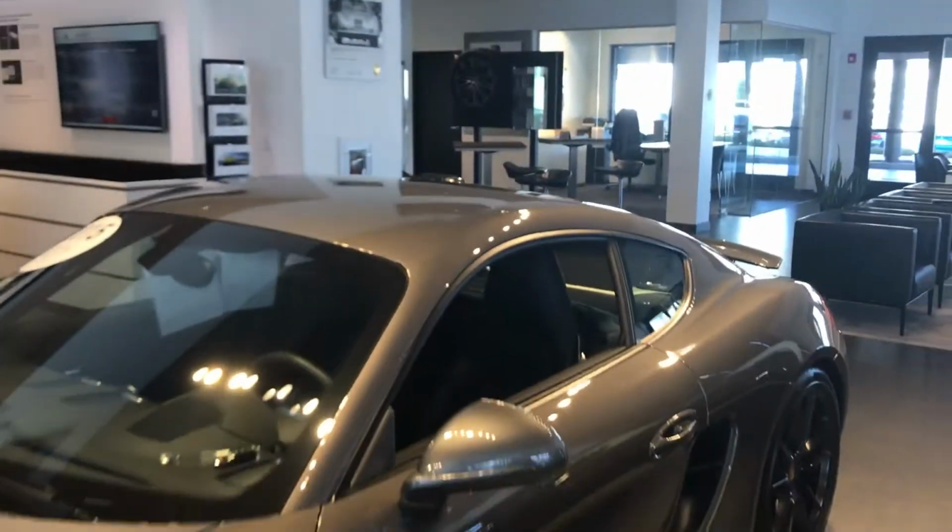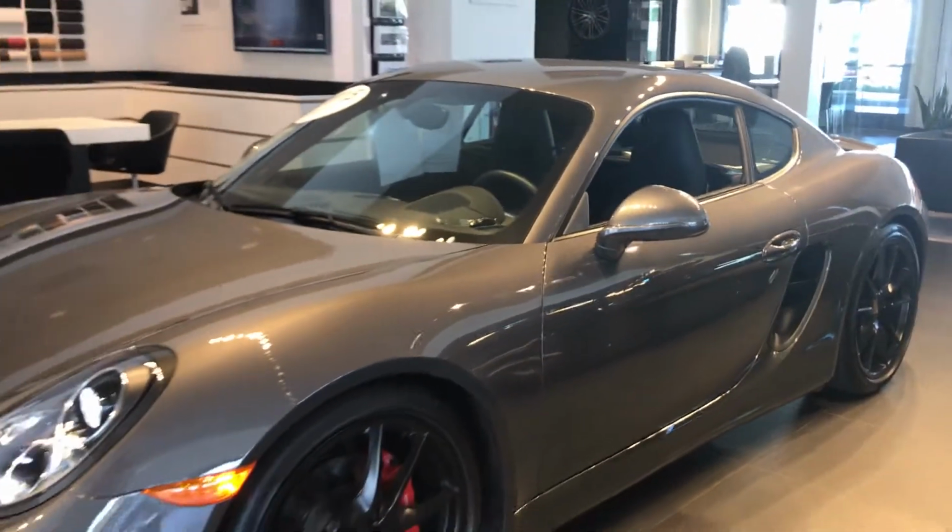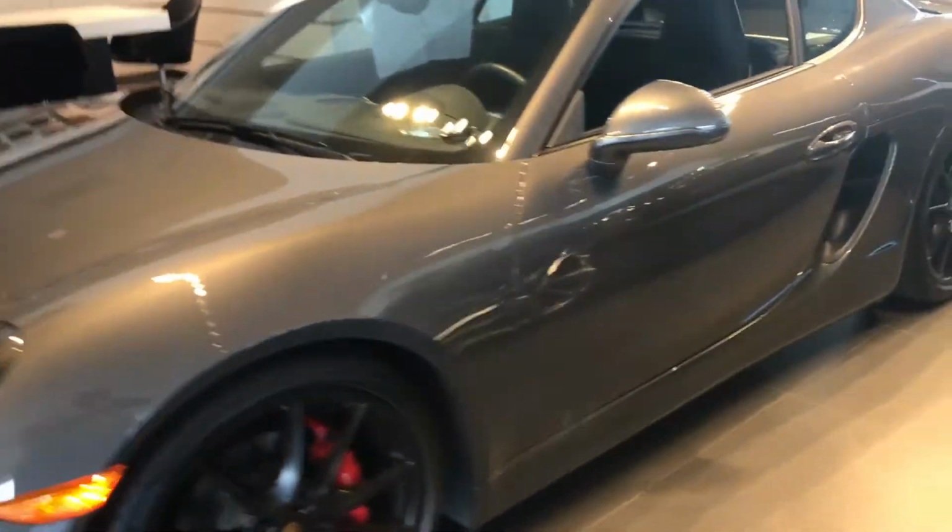The vehicle is very well maintained. The gentleman who previously owned it took very good care of it. I mean, we almost didn't have to clean this thing when it came in.